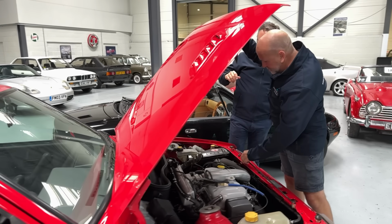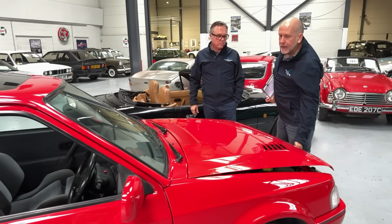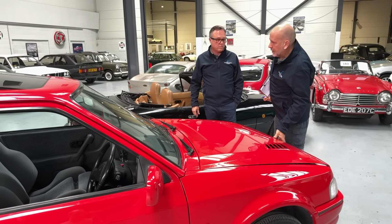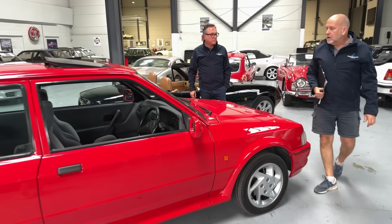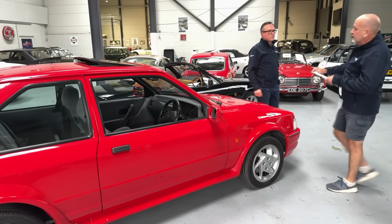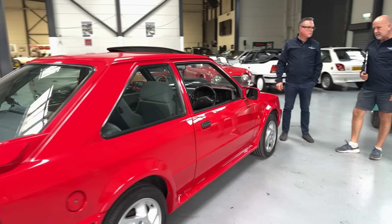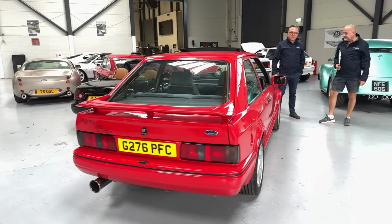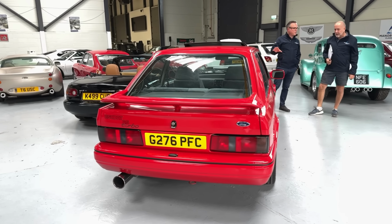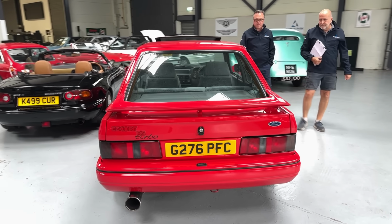So this one guide is somewhere between 15 and 17, MOT through to next year, and tons of history. You've got lots and lots of invoices and paperwork for bills paid over the years. So it's a fine looking car with stacks of documentation. They're always super popular, these, aren't they? We always get loads of interest on these. That's a lovely thing.